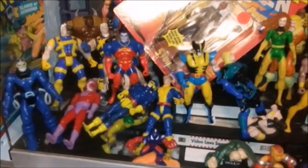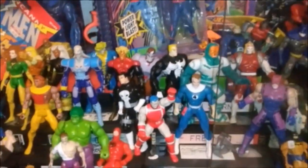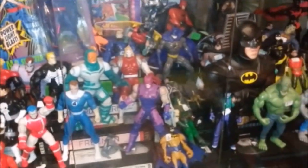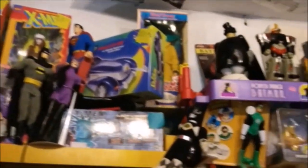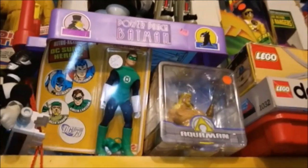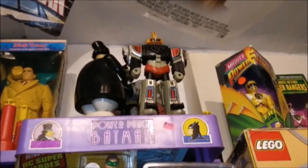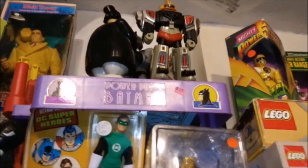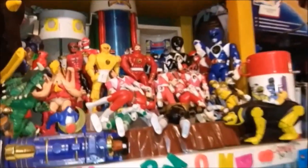X-Men, of course. Who doesn't remember the animated series? When I did my X-Men month last year, or however long ago it was at this point. More boxed X-Men and Batman stuff. Oh my god, that's so cool. Batman the Animated Series Knock 'em Sock 'em Robots. The Penguin versus Batman. That's so hilarious. Should be the Joker though, but still pretty cool.